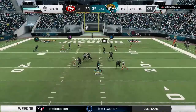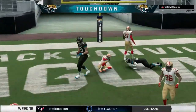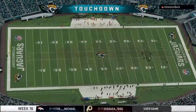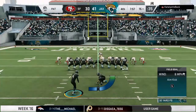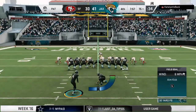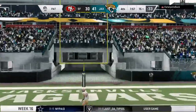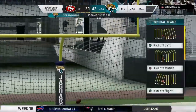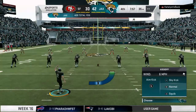From the red zone now, they'll look to throw. Got his man, it's caught. Touchdown, Jaguars. Josh Oliver, his 2nd touchdown of the game, 17th on the year. And the Jaguars are able to widen their lead. Extra point tacked on by Lambeau, and it gives his guys a 12-point advantage.